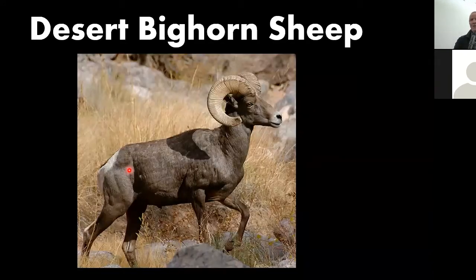And who eats bighorn sheep? Mountain lions. And folks say, well, we have a lot of bighorn sheep here at Borrego. We see them all the time, but we don't see any mountain lions. It's because the mountain lions are nocturnal, right? They're nocturnal. And they have to get about a bighorn or a deer every 4 or 5 days.